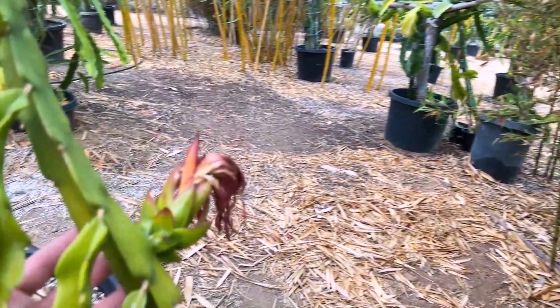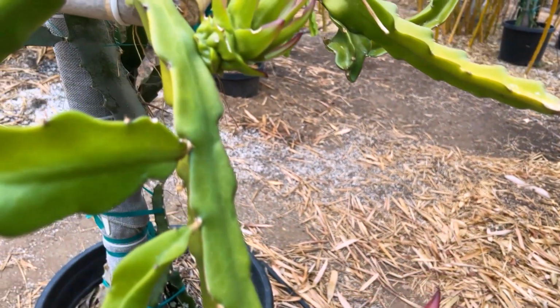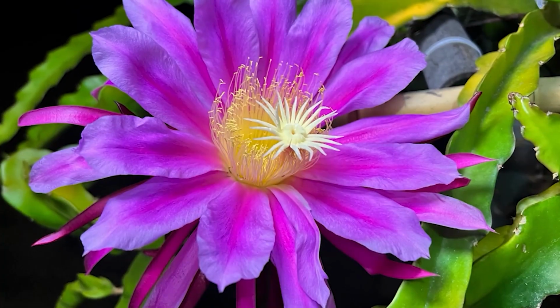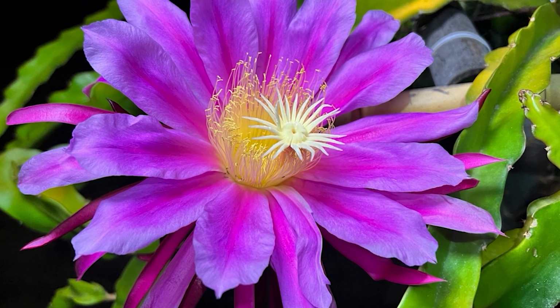Now here is a very fast-growing plant. This is Jade Red. It's just over a year old, and it's set 2 fruit. And the flower is absolutely stunning on this one. Look at it. It's a beautiful flower.